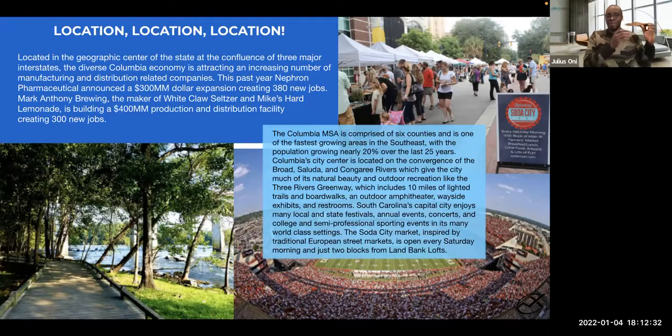Just recently, Nephron Pharmaceutical expanded in Columbia, South Carolina. They invested $300 million, creating about 380 new jobs. Same with the owners of Mike Hart's Lemonade. They built a $400 million production and distribution facility, creating 300 new jobs. And those are just a few of the multiple employers taking advantage of the business-friendly environment of this fantastic city. So, next.